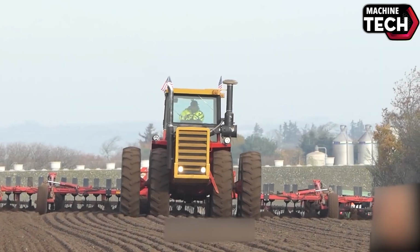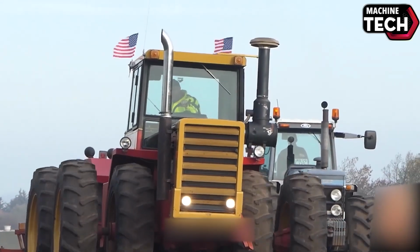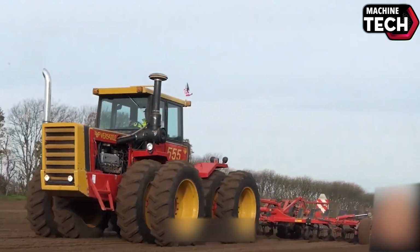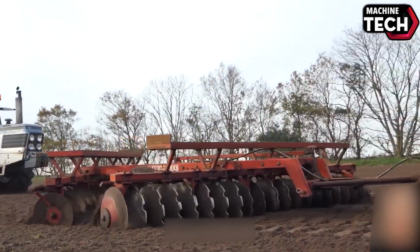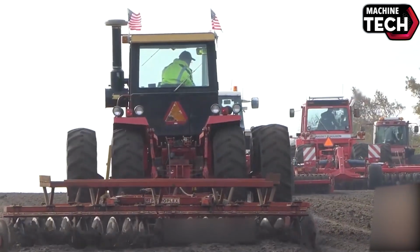Number 24, Versatile 555, a 1984 powerhouse. This tractor's 210 HP Cummins engine and 4x4 drive are perfect for heavy-duty work. The 9.1L 8-cylinder diesel engine packs a punch, measuring 253 inches in length with a 10-foot wheelbase. It's a formidable machine on the farm.